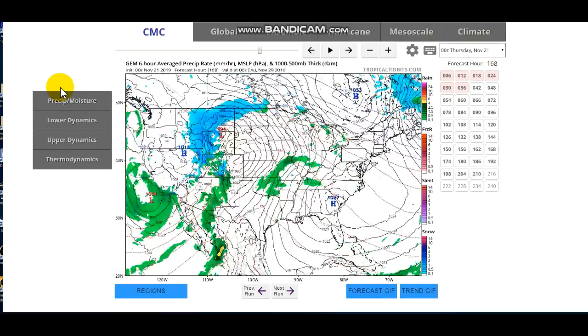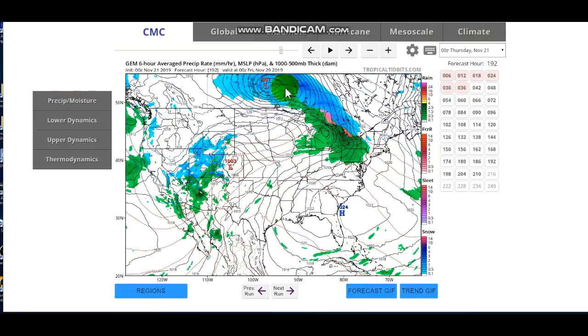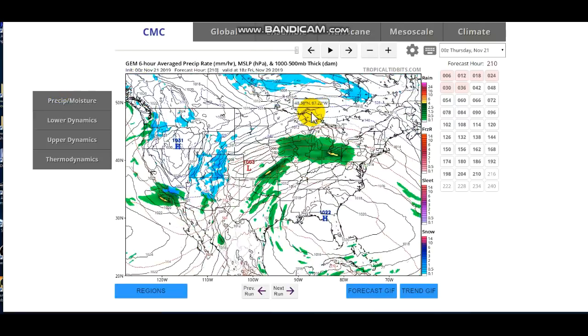You can see it does a completely different setup. Doesn't really do what the European or GFS does, which is interesting. We'll just have to wait and see, and it starts setting up a second system across early Friday, which the models now have been going a little bit more. So see, this is a weird thing.